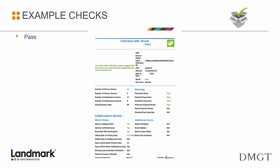For normal risk checks, the JMLSG state that one match on an individual's full name and current address, and a second match on an individual's full name and either his current address or his date of birth is required. 3 primary checks are required for a high-risk pass.